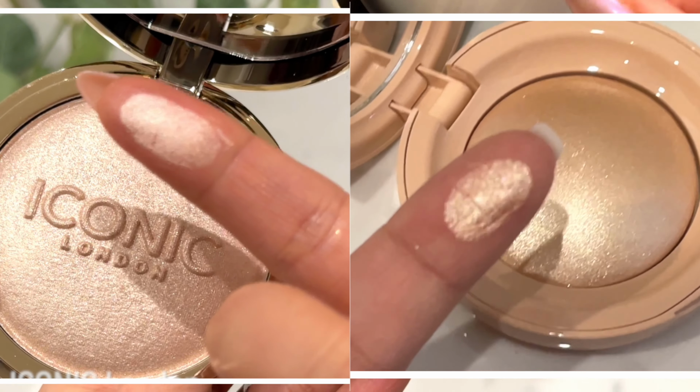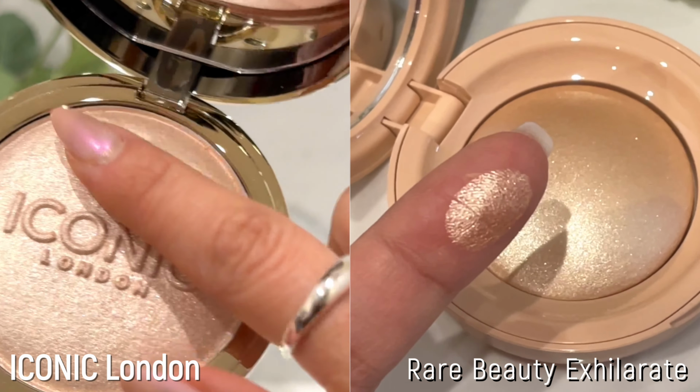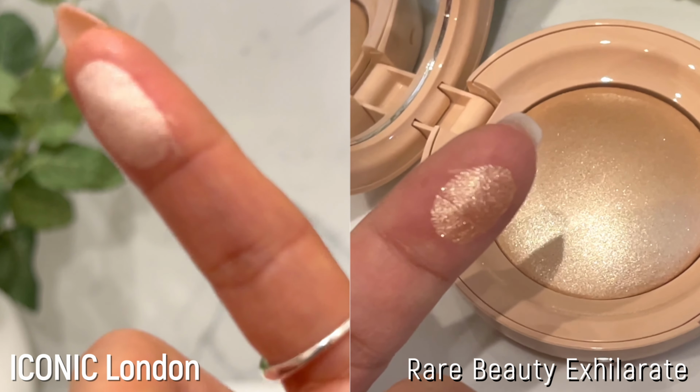Oh my gosh, you guys. Oh, it's so pretty. I can't. I'm so obsessed. I did pop that on in the inner corners though. I give a little shimmer there. I am obsessed.